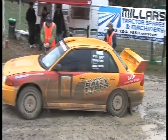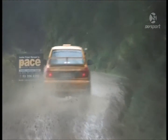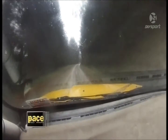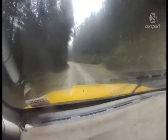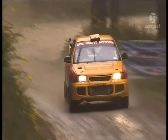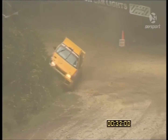All right, here we go with Scott Jones. And if he can get a good time in here, this could move on Gary Hawkes. Look, Scott had a bit of a messy run on the last one, and he'll be looking to tidy that up. He's certainly got the bravery. He'll be wanting to just line it up a bit, get that power on the ground. So into the first big corner of the run, looking fast through there. How important is it to get that first corner right, just to set the car up? The braking point to turn one.